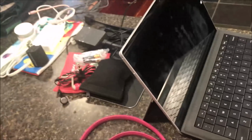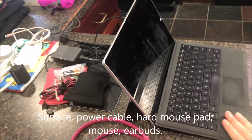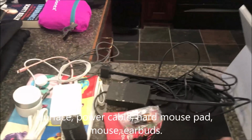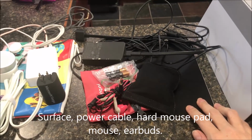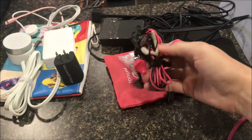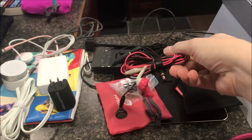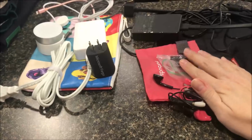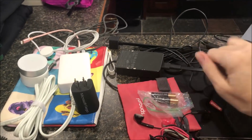So I have my Surface. I am a student. I need to bring that because I have homework to do, unfortunately, during my trip. This is just a hard mouse pad, so it's a little bit easier to use my Surface to do my homework. This is just a travel mouse. I have 2 sets of earbuds here that are connected with a splitter, so if my husband and I want to watch something together, we can do that. Case for those, extra batteries for my mouse if I need them, and my Surface charger wall adapter.